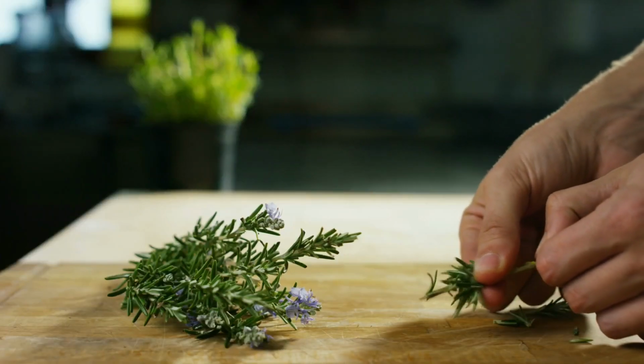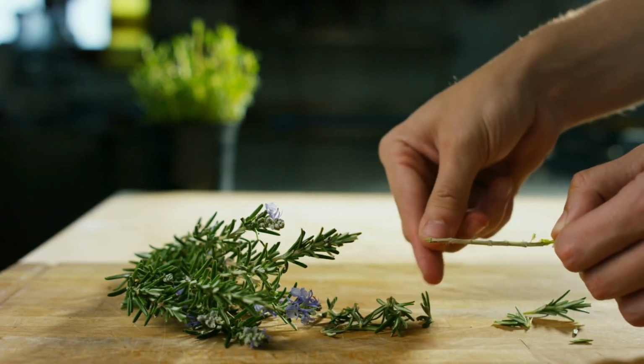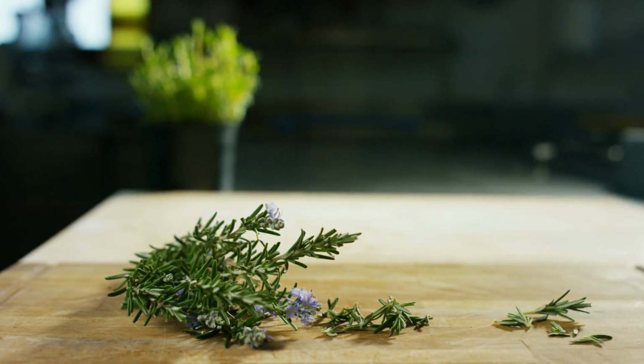Rosemary is an aromatic evergreen herb with needle-like leaves and a woody stem. Known for its robust and pine-like fragrance and slightly bitter earthy flavor, rosemary is a staple in Mediterranean cuisine. It pairs well with roasted meats, potatoes, and pieces of bread, adding depth and aroma to dishes.